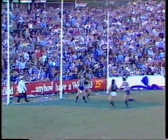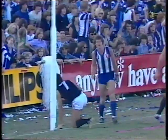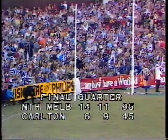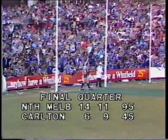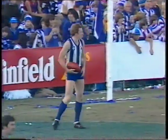Brown in towards Big Jones, right in the goal square. Flying high was Johnston. Gets pushed over the goal line, one behind. So Carlton to 6-9-45. North Melbourne 14-11-95. That's a difference of 50 points. It's pretty hard to pick back in any quarter.